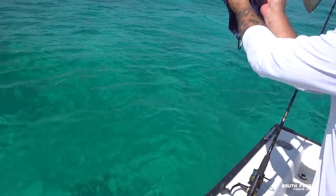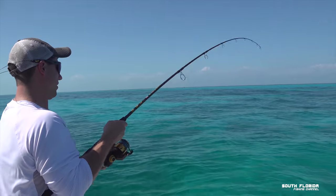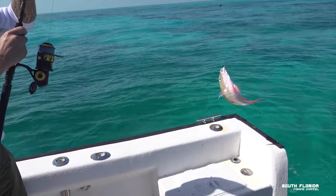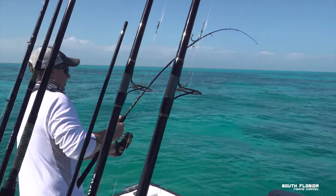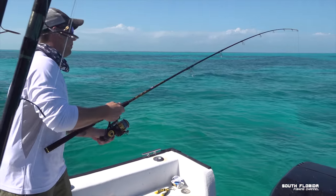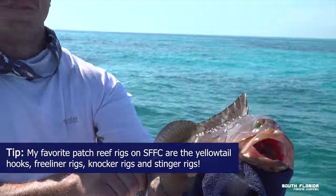All right. Oh, there goes my bait. Bam, on again. On again, on the road again. Is that a mutton? Oh, mutton. Too small, mutton. He looks 2 inches too small. Son of a... Yeah, get him up. Oh. Grouper. Another red. Pretty boy. Pretty and naughty.